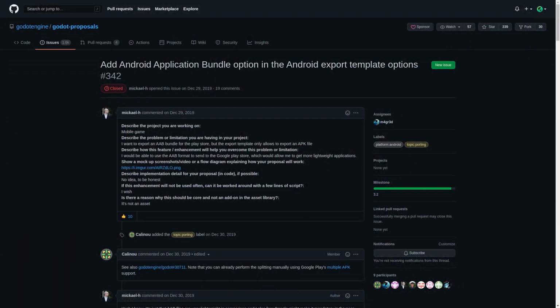Up next for Android, Godot has brought notch support for Android P and up, and they have added the Android app bundle as an export option.